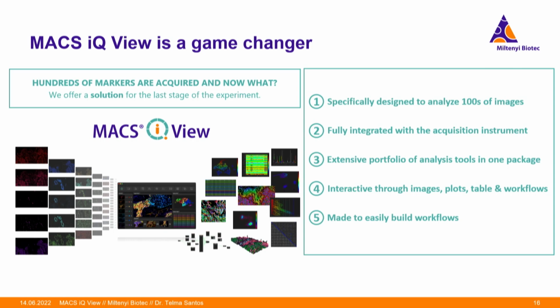So this is specifically designed to analyze those hundreds of images, fully integrated into the acquisition instrument. It has an extensive portfolio of analysis tools in one package. It is interactive through images, plots, tables, and workflows, and makes it easy to build workflows.